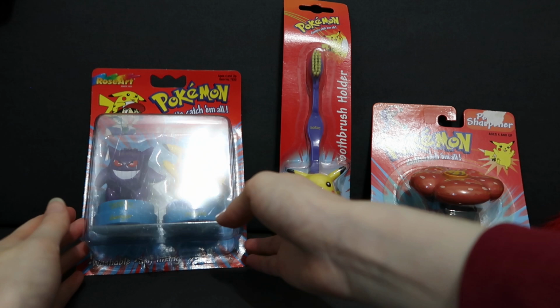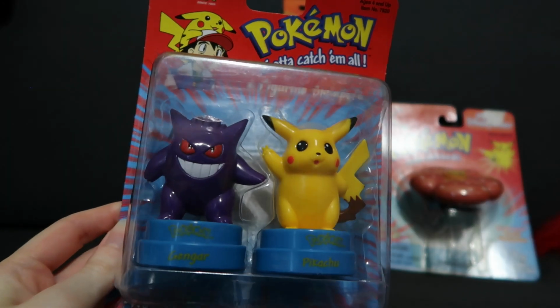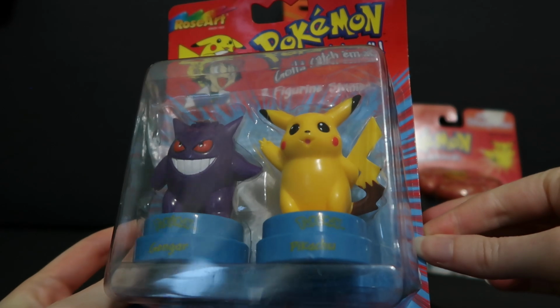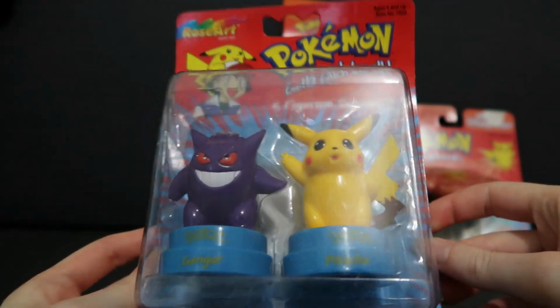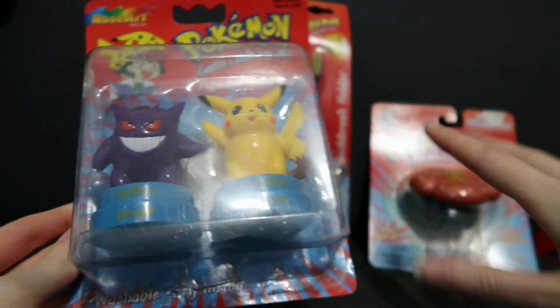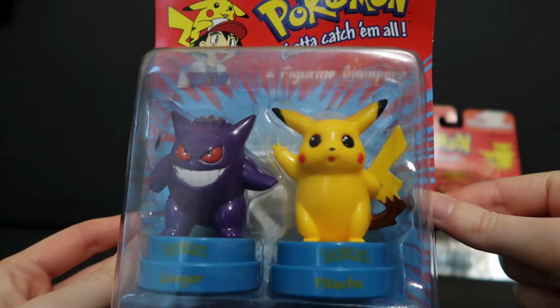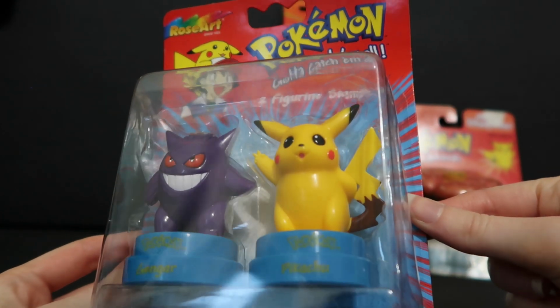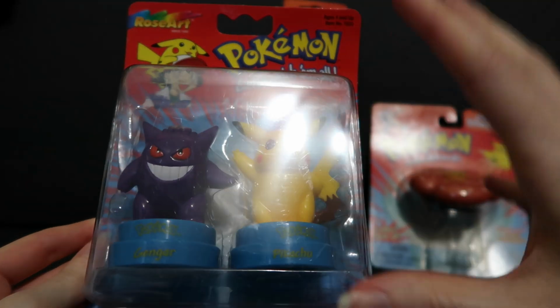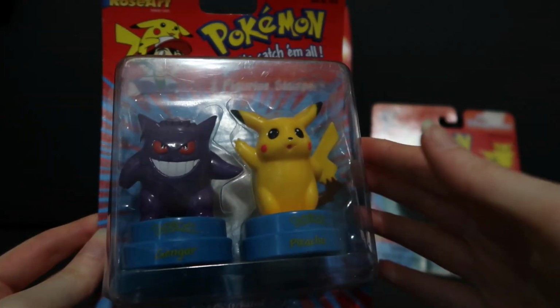So let's start with these. These are Pokemon ink stamps in pack. I see these out of packet a lot, but surprisingly, the seller of this was selling all of these super cheap. That's why I got all three. But yeah, surprisingly these were pretty much cheaper to get in pack on this particular occasion, so I got them.